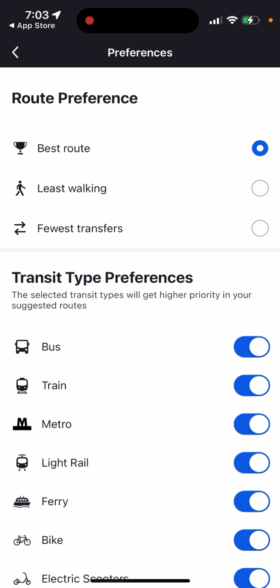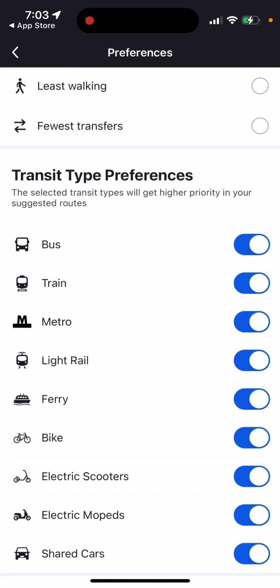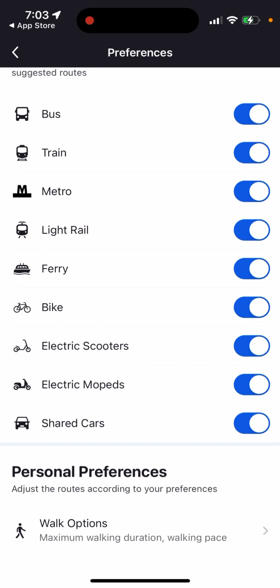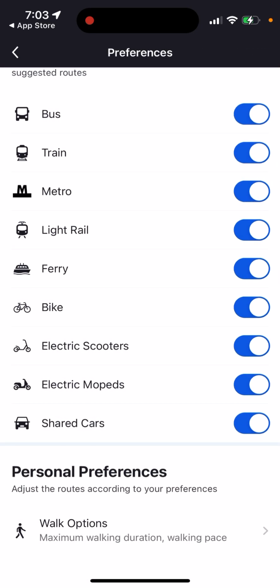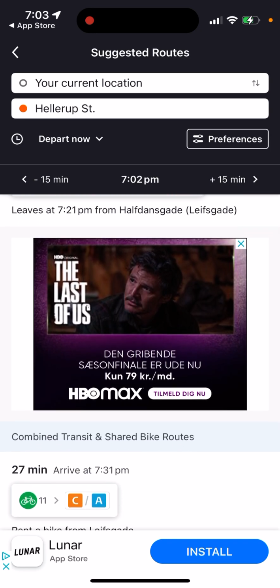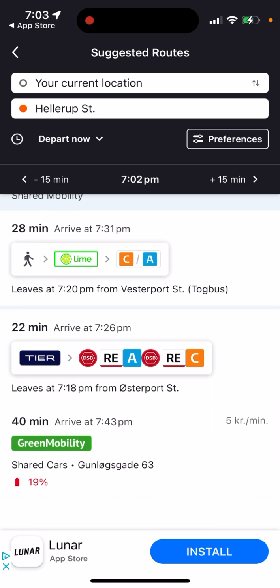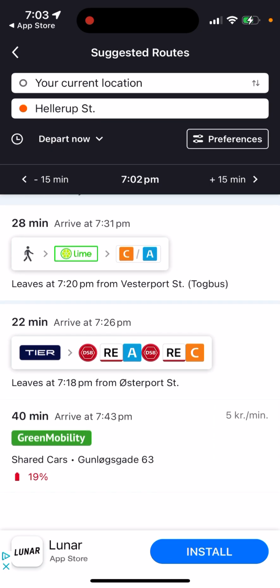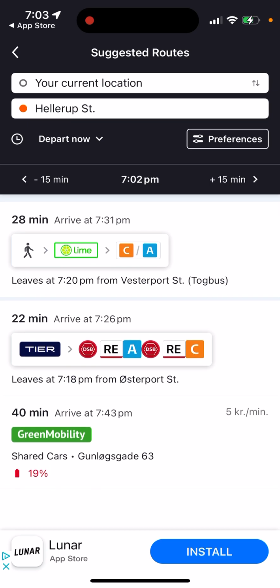You can select best route, least walking, transit types. So if you want to select different bus, train, metro, light rail, bike, walk options, slow walking pace, maximum walking duration, all of these additional filters can be set up. And then select all the different bike routes, walking routes, shared mobility, where you can include all types of electric bikes and scooters. You can also include all these cars which you can rent.